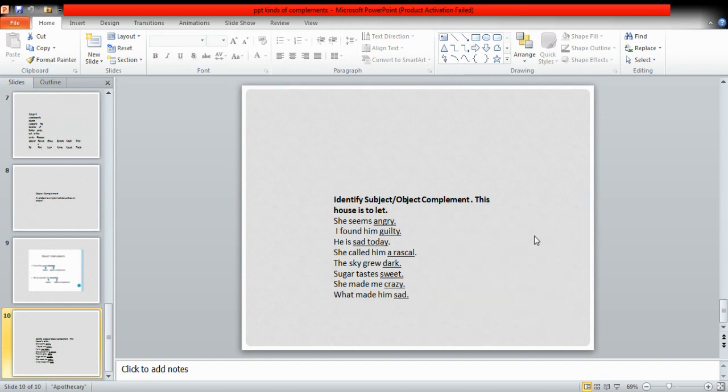She is sad today. "Sad today" is a complement over here. And what is this complement describing? It is describing the subject, which is she over here. So it will be a subject complement. She called him a rascal. Who was called a rascal? Him. So him is an object over here. So this is an object complement. The sky grew dark. What grew dark? The sky. The sky is a subject. So dark will be a subject complement.